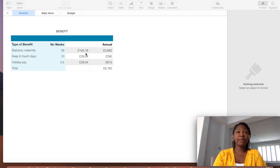So obviously, if you work for a company that has a better maternity policy than just the statutory one, you would get the statutory maternity pay on top of that. So if I just multiply, and I'm not going to put my actual salary here because, you know, that's a bit TMI, but if you assume that your average weekly earnings would be across the board £145.18, if you multiply that by 39, then the minimum you would get is £5,662 for 39 weeks.